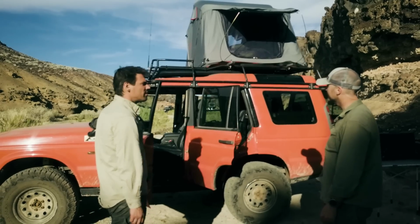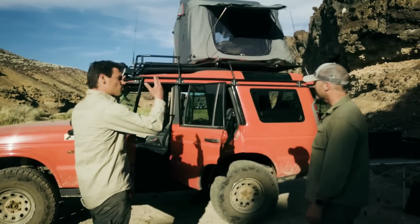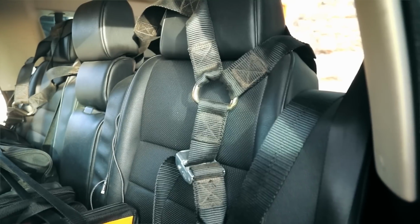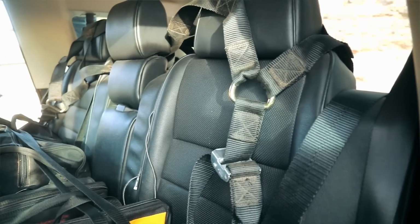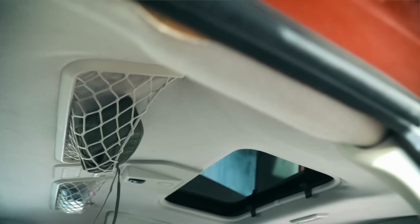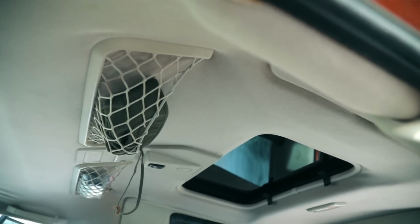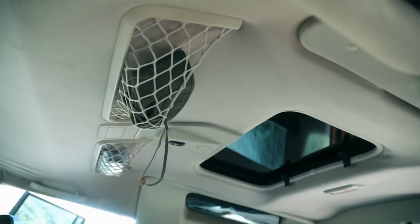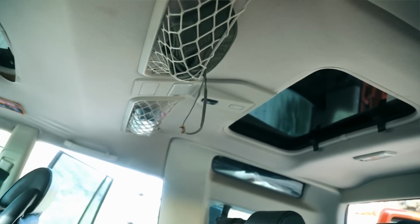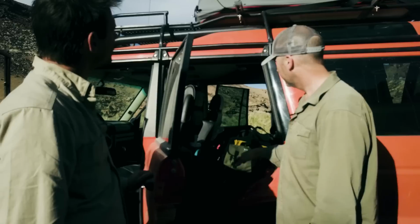What about the middle row? Is that just what's going on there? No, so for me, it all depends on the journey, where you're going and who's going. On this trip, it's just me, but it's not unusual for my wife and my daughter to come as well. What I do is the rear seats, I can either fold them up, or sometimes I'll just unbolt a seat. That creates a huge amount of space back here.